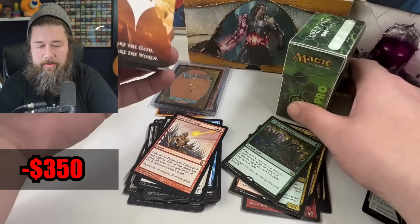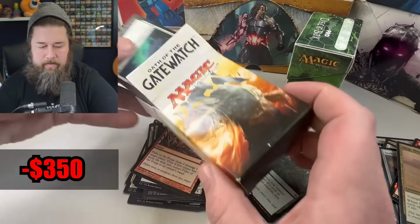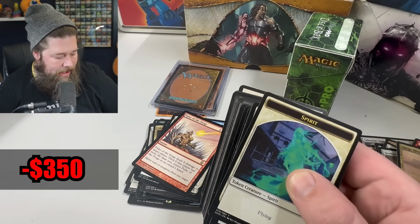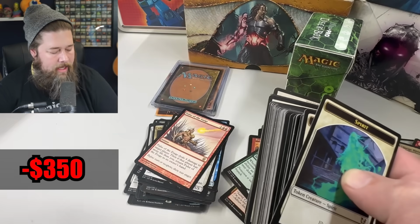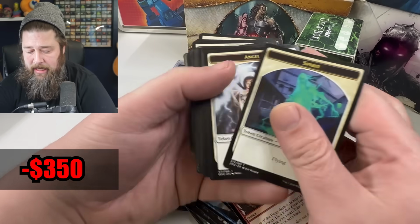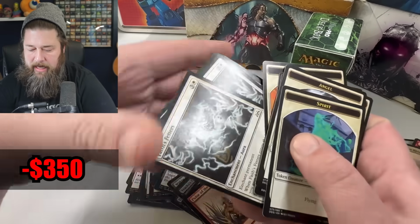Let's see. Let's go on this one. This looks like another precon. Oath of the Gatewatch precon deck box. This might be another... This might be the actual precon. What's the name of this one? Just says Oath of the Gatewatch? Take the O3, take the world. Seeing the tokens in here makes me think it's actually just the precon.